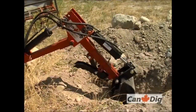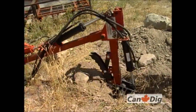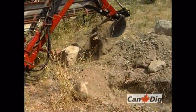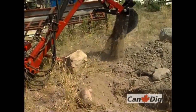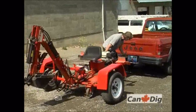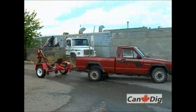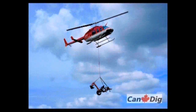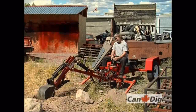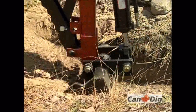CanDig is the right choice for hobby farmers, mining exploration, landscapers, builders, or anyone who digs on a regular basis. It will give you a competitive edge for your digging needs, including anything from footings for retaining walls to mining exploration or installation of water lines. CanDig can be towed using its 2-inch trailer hitch by a quad, small truck, or even pushed by hand. It can be hauled to remote locations by helicopter and is easy on the environment. Compared to a mini-tracked excavator, CanDig is much safer to use on uneven ground since they have a low center of gravity and have a wide working stance.